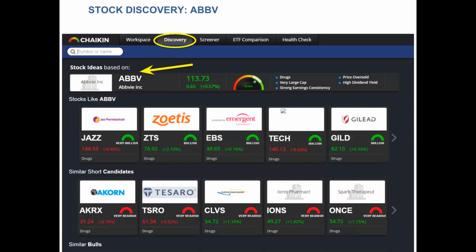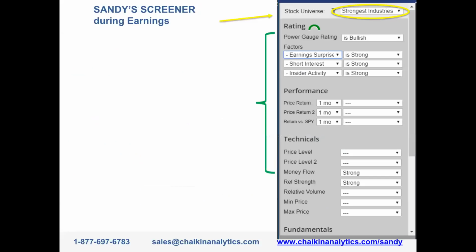You also can go into what we call the stock discovery engine. This is like a Pandora for stocks. You seed this engine with a stock. As you can see, I've seeded it with ABBV, and that will tell you other stocks like that. I mean, this is huge, and this is what earned us the Benzinga award in 2017 for Best Stock Ideas Platform.